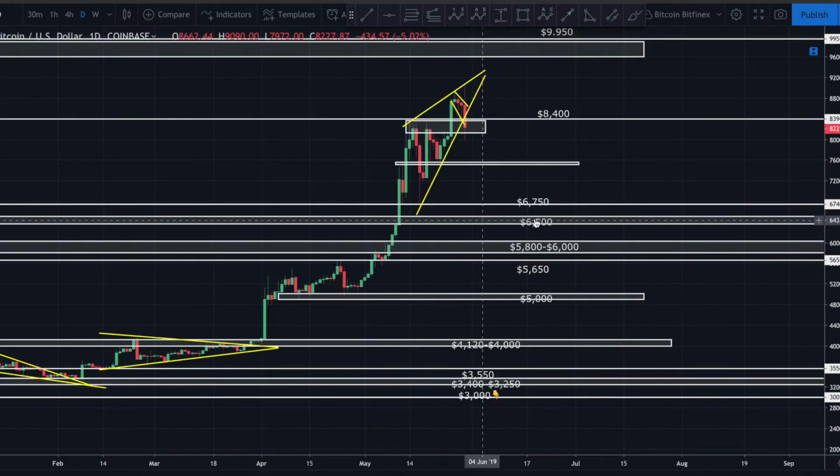that we had discussed many times here in the past, guys. I don't think it holds this time, though. We tested it back here twice. I think a third time is going to break down to at least 6,500.